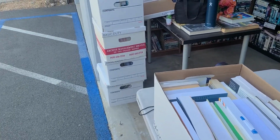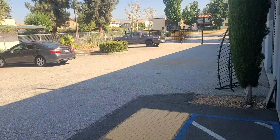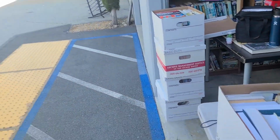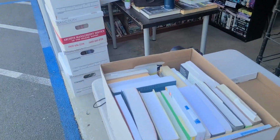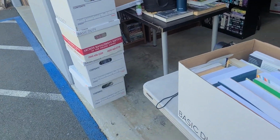It is a little after 9 a.m., but it's supposed to be the hottest day of the week, 100 degrees today. As you can see, the sun is slowly going to creep all the way up to me, and I don't want to be in the sun when I'm going through the books, so I'm going to hustle to get through these books. All right guys, see you on the next clip.